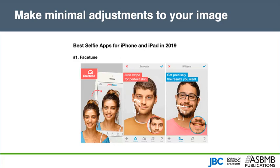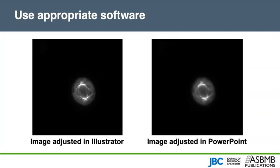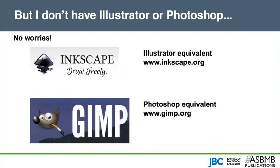So once you've acquired your data, make minimal adjustments to it. While I realize there are lots of tools in Photoshop that can beautify your image, much like these apps for your mobile phone, remember the image that you present in your figure needs to be an accurate representation of your experimental results. I would also use software meant for figure assembly, such as Canvas, Photoshop, Illustrator, or CorelDRAW to assemble your figures. PowerPoint is not recommended for manipulating high-resolution graphics. And if you don't have access to the software I just mentioned, don't worry, there are programs that are open source.